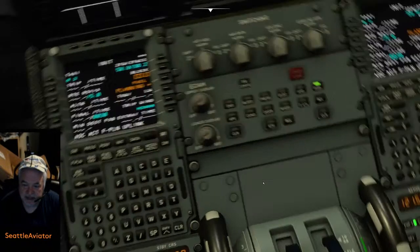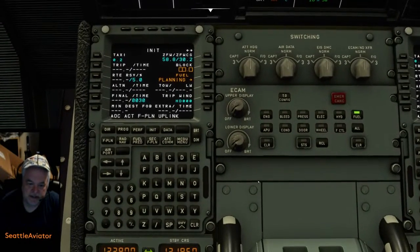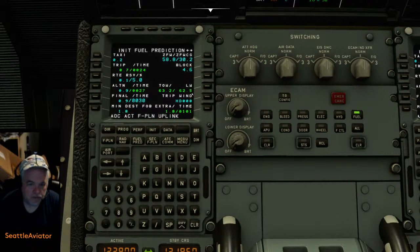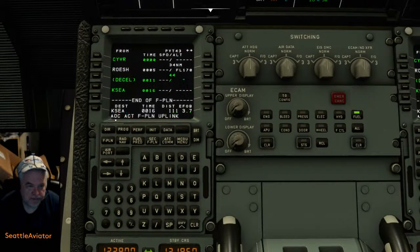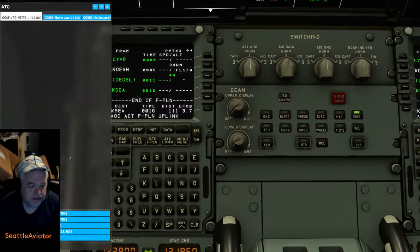What did I say our fuel was? I've already forgotten. 4.6. There's our trip fuel requirements plus our extra fuel at destination. We'll go to flight plan. We are leaving CYVR. I don't know what runway we'll use. Let's get an ATIS.